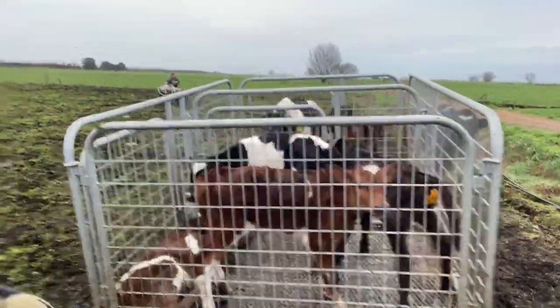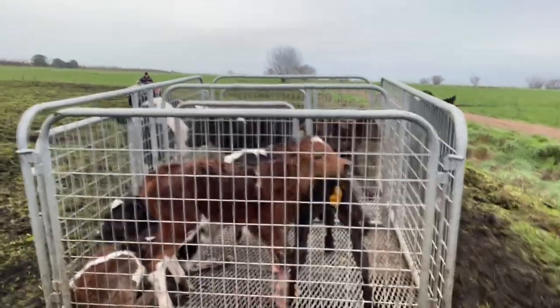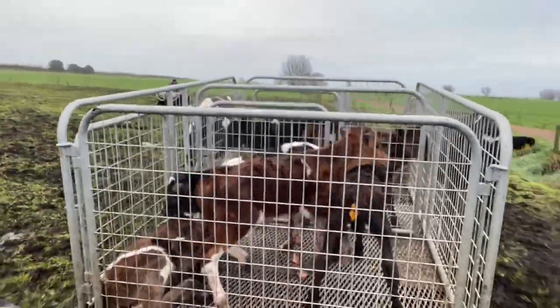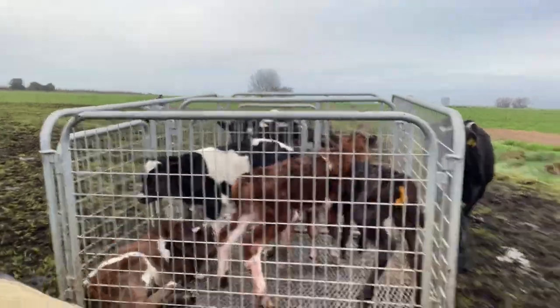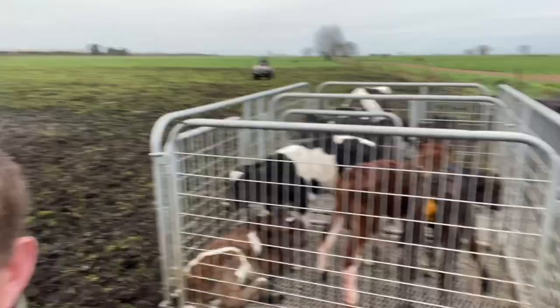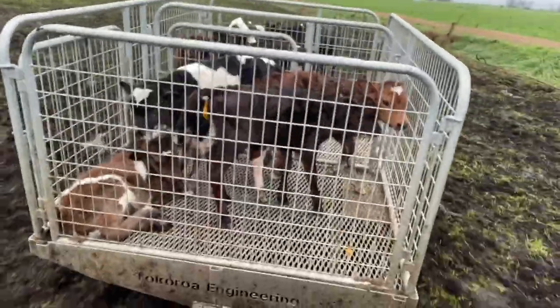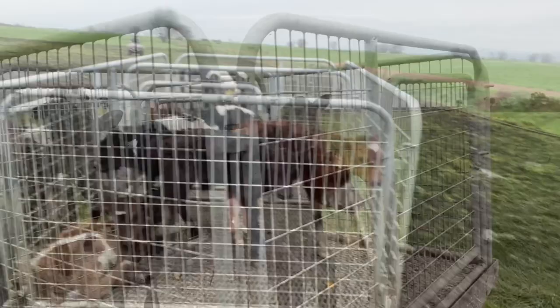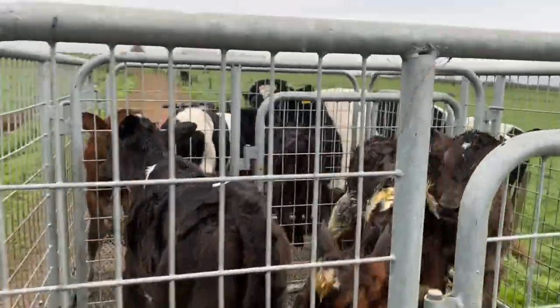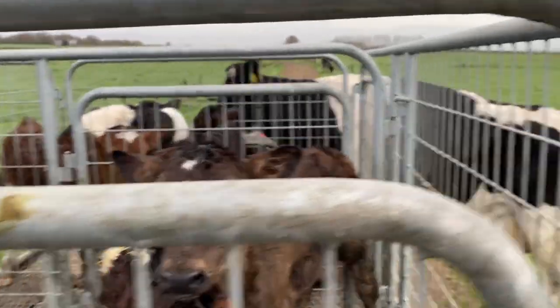Got 7 in the calf trailer this morning. Boys in the front, girls in the back. Well, 4 bulls and 2 girls, and one more to pick up still. Just standing up for the first time, showing her first feed in the calf bed. They look good. Better concentrate. There you go. There's our 3 little girls here. 4 boys in the front, 3 girls in the back.